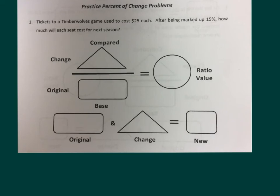Next question says, tickets to a Timberwolves game used to cost $25 each. After being marked up 15%, how much will each seat cost for the next season? So the first number that jumps out at me is 15%. So that's going to be 15 over 100. And the question says it's being marked up 15%. So immediately I'm going to label this with the arrow up. So over here is my arrow up.